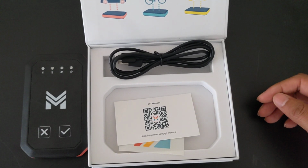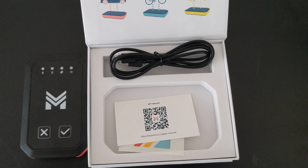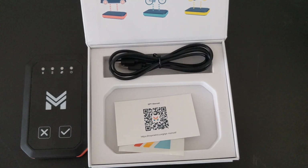I do like it. I won't be reviewing the app yet because the app is just terrible, truthfully. It is not up to standards for a navigation app. It has a lot of bugs that need to be worked out. So once all those bugs are worked out, then I'll provide a nice little overview of that. The team has been great in answering questions.